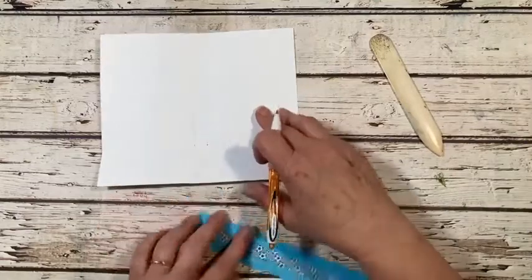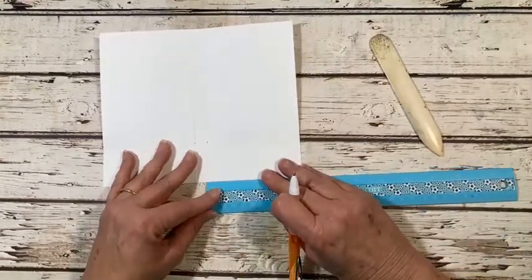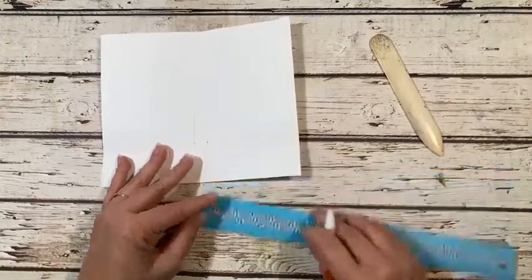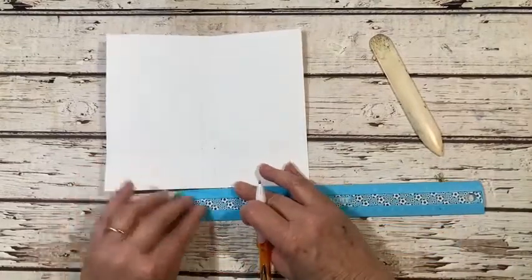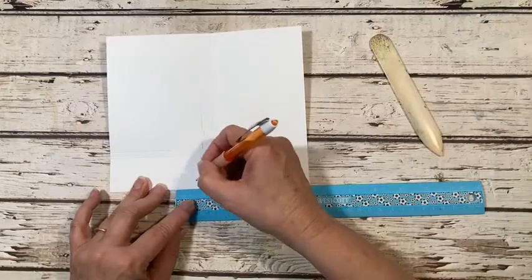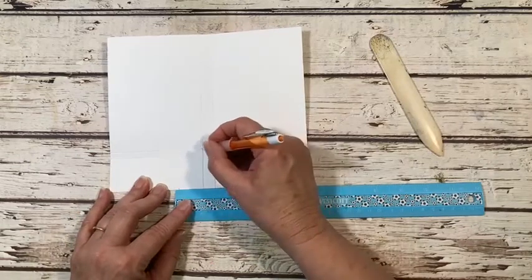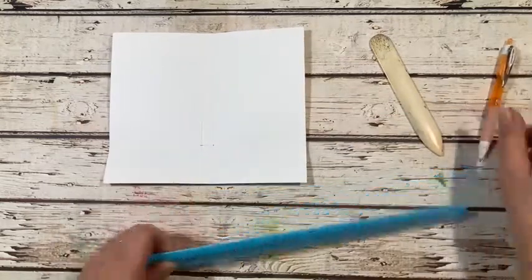I'm going to mark an inch. I'm going to roughly mark an inch right here. And you don't have to worry about if it's perfect or not. And then I'm going to do an inch here on this side. From this score line over to an inch. Just like that. Okay, and then you're going to cut this off. Okay, does that make sense?